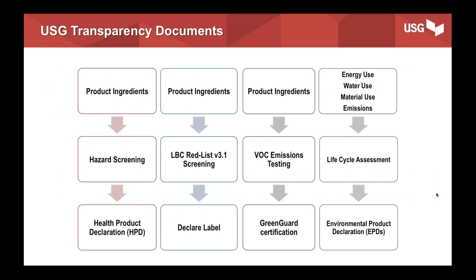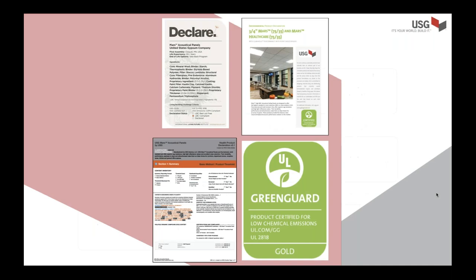With that said, public transparency is becoming a central part of building certification programs. As the demand for healthier buildings grows, there is a corresponding need for transparency. USG currently meets the demand for product transparency through health product declarations, HPDs, Declare labels, GreenGuard certification, and environmental product declarations, EPDs. As I stated before, these transparency documents are required in order to build on selected high-end jobs. This is especially true for ceiling products.